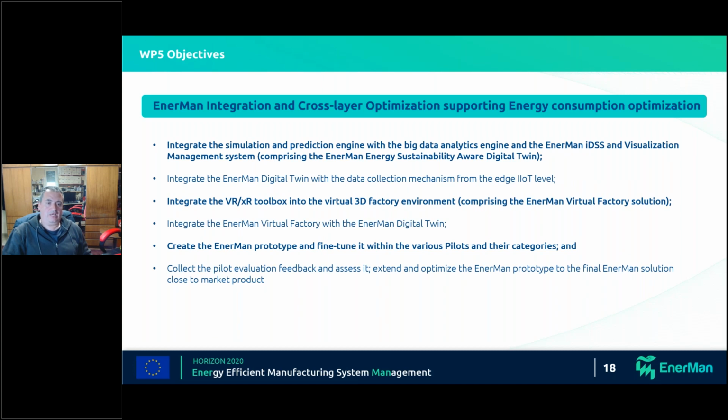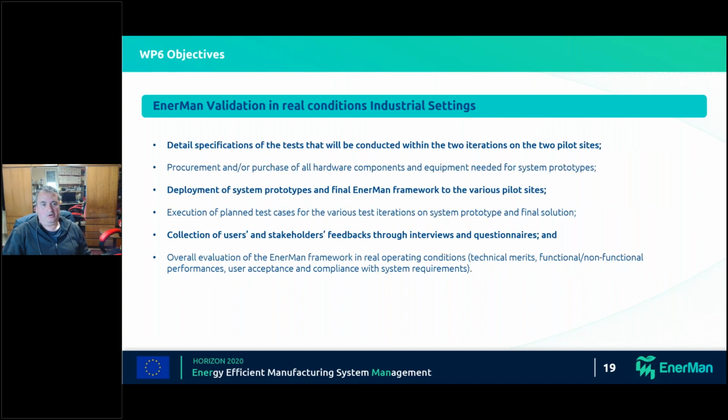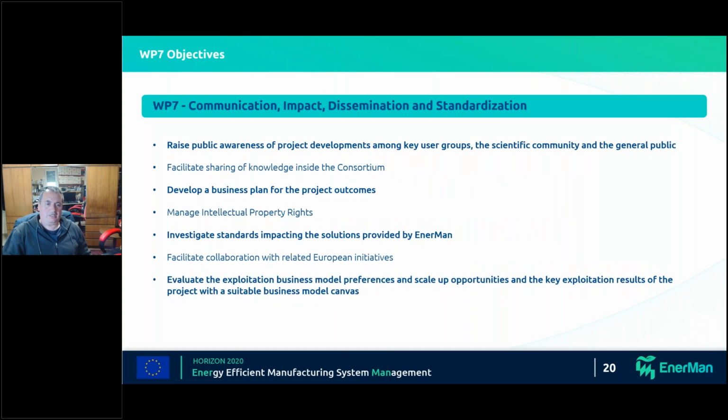Then we have the integration of all those components described before. And finally, we have the demonstration. At the current time, we are still working on the integration, and we have started creating the deployment for the pilots in order to deploy the solution there for the validation of the system. And finally, work package 7 with regards to communication, etc.